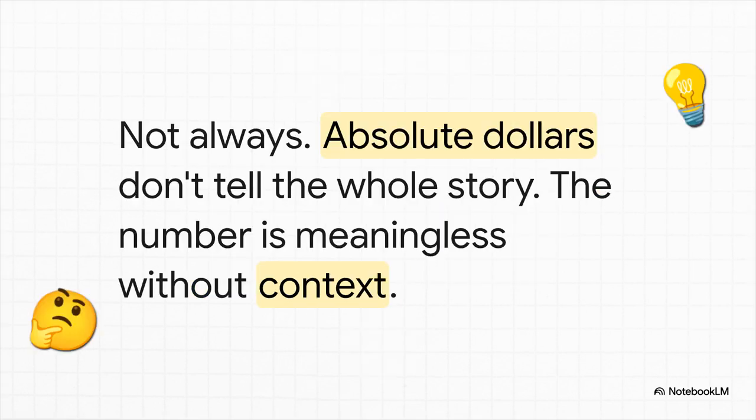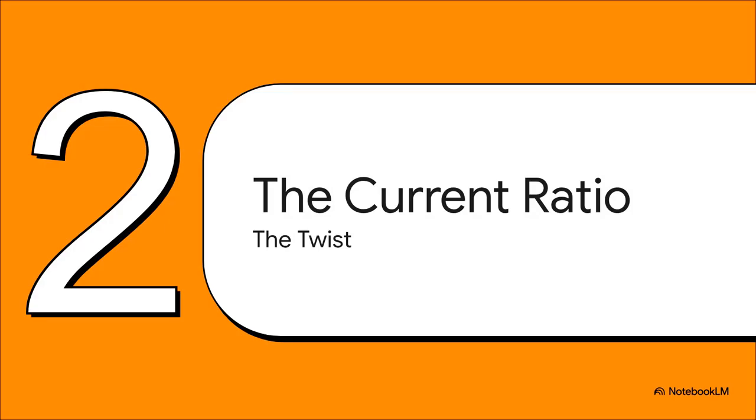And here's why. Think about it. A $10,000 cushion means one thing if your monthly bills are, say, $1,000, but it means something completely different if your bills are $50,000. The absolute number by itself is pretty much meaningless without context. We have to know the size of the obligations that cushion is supposed to cover. And that is what brings us to the twist in our story: the current ratio. This is where we get the context that we desperately need.